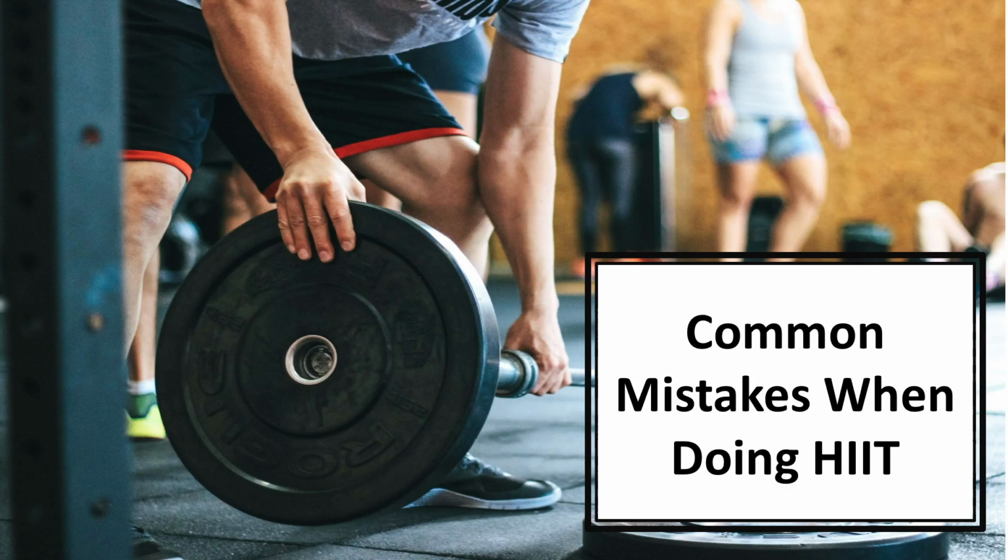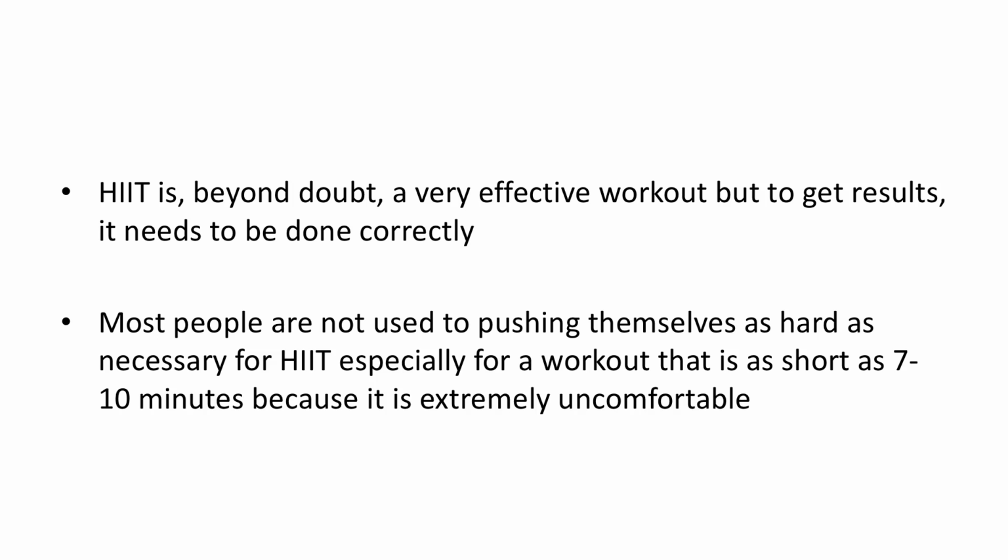In this video, we'll discover the common mistakes when doing HIIT. HIIT is, beyond doubt, a very effective workout, but to get results, it needs to be done correctly. Most people are not used to pushing themselves as hard as necessary for HIIT, especially for a workout that is as short as 7 to 10 minutes, because it's extremely uncomfortable.